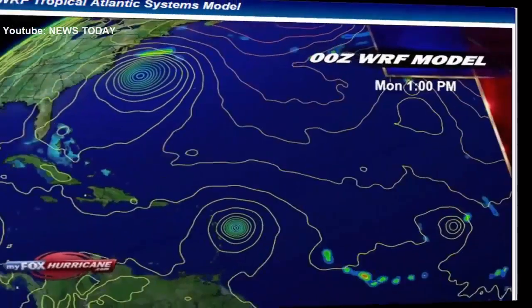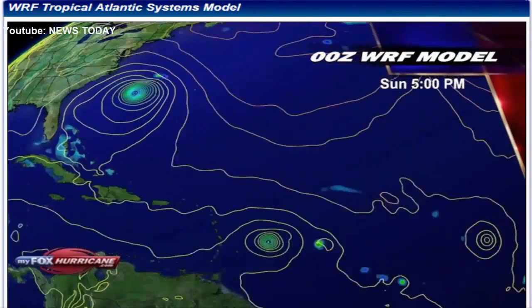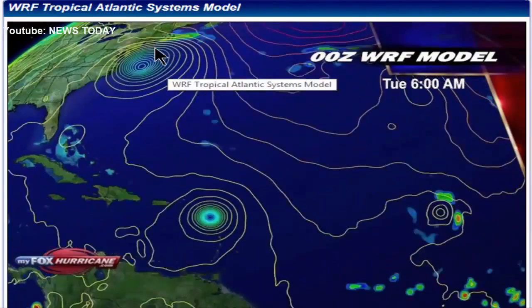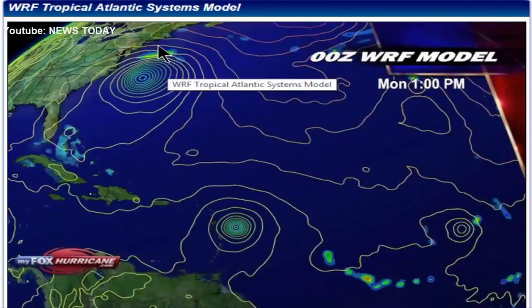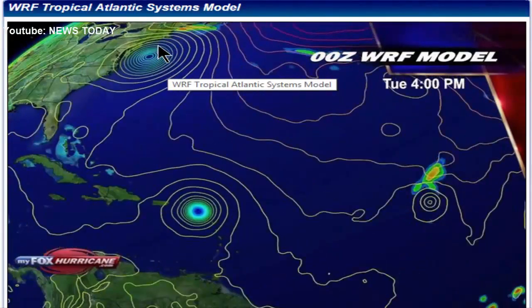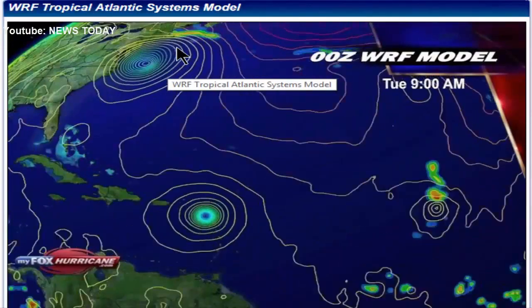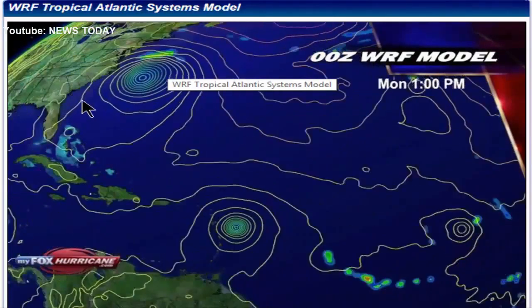Now, as we look at the WRF Tropical Atlantic System model here, it goes all the way through Tuesday, and it has Jose parked right up here, right off the coast of America toward New York City along the eastern seaboard. And like I said, even if it does hit in that area, it's going to bring a lot of heavy rains, the category 1 hurricane force winds, and obviously some flooding concerns and stuff of that nature. But it will not be anything at all like what Irma was down in Florida.